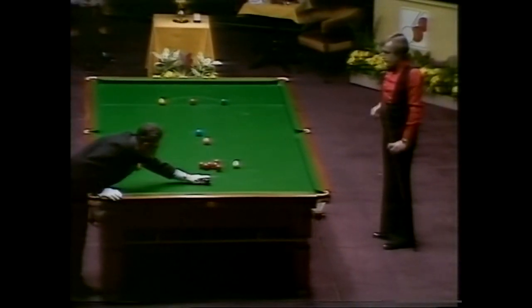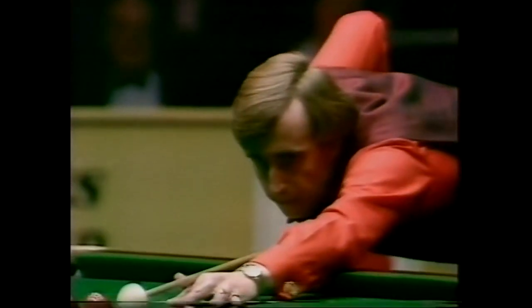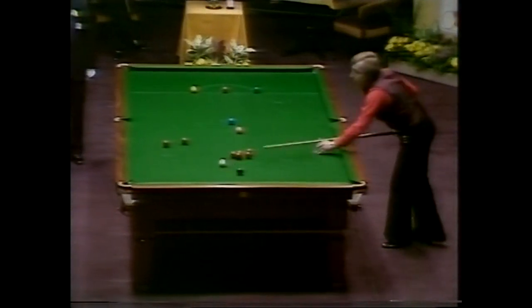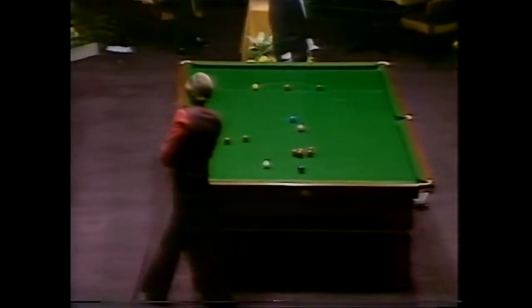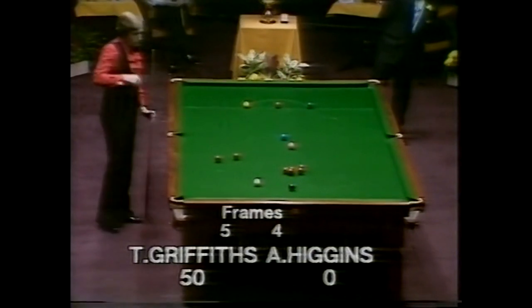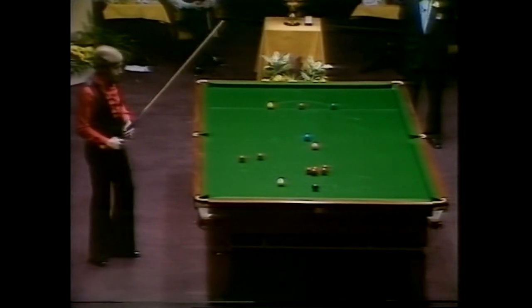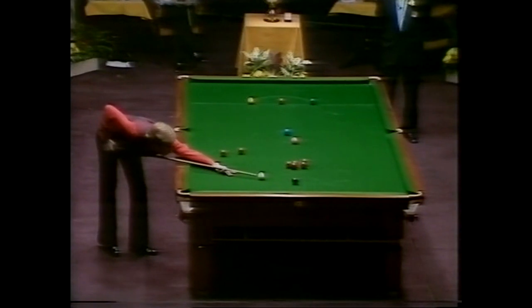Just about right. 49. Now he might break a red loose here, getting on the black. Yes, there you go. Nudged the pack, but nothing broke. So that's a 50 break.